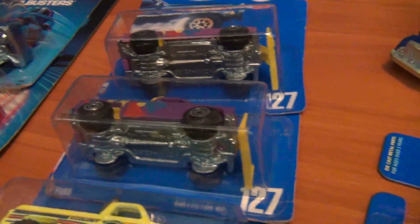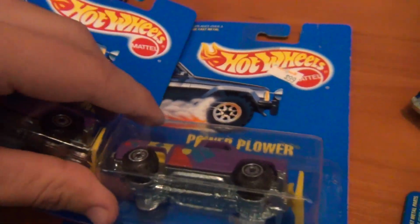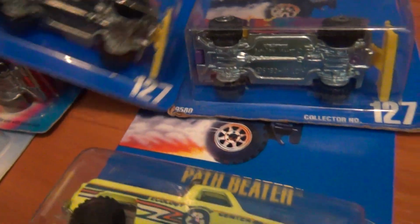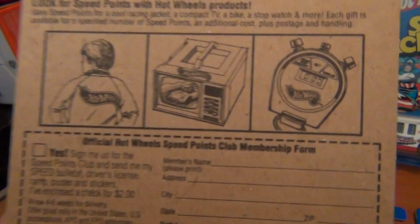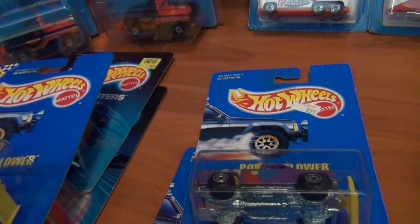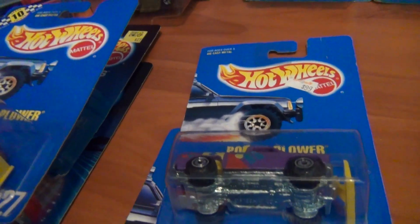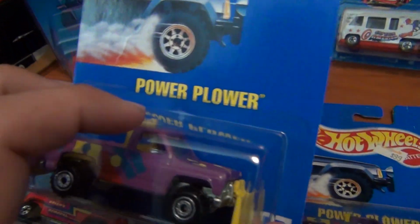And there's some blue cards now. Got the old 2 more Power Plowers just here. I think pretty much the variation between these two is just the cards. That one's got the speed points one. Love the old speed points cards. Really cool in my opinion. Always like them more than the normal blue card, but at the end of the day I don't really care which one I do and don't have. I know I'll track one of them down later on, the one I don't have.